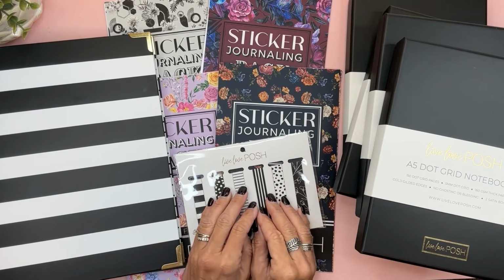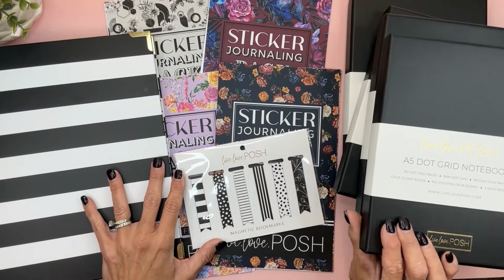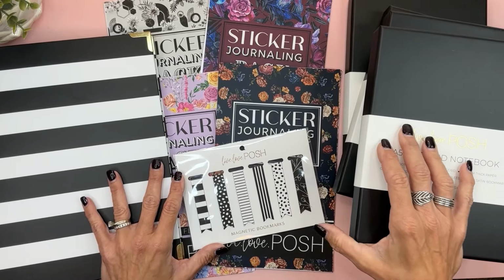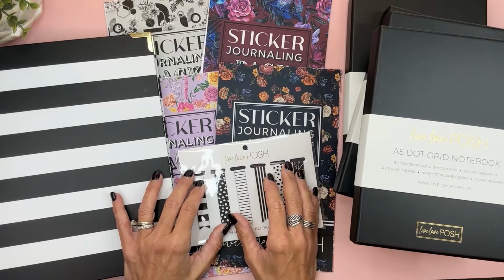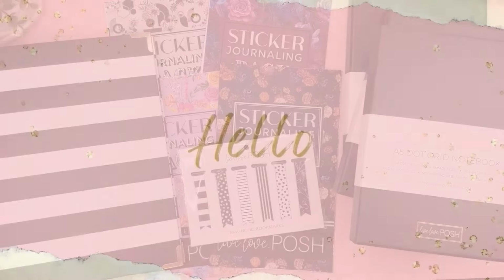In today's video, I have an exciting new release from Live Love Posh. This is the Flourish and Bloom Heirloom collection. It's the beautiful dot grid journals and some stickers and other accessories to go with that. I'm going to flip through and then do a plan with me. So stay tuned if you want to check it out.